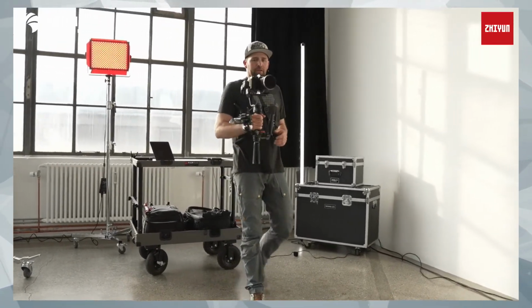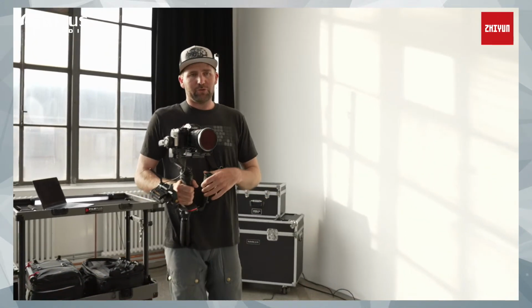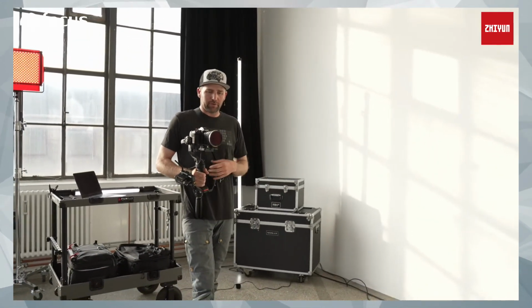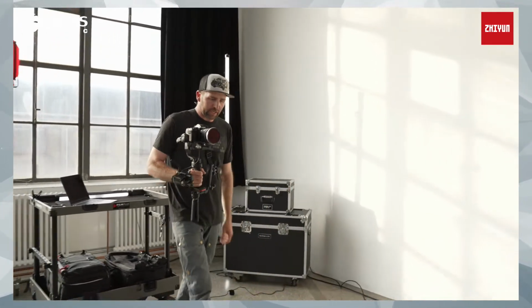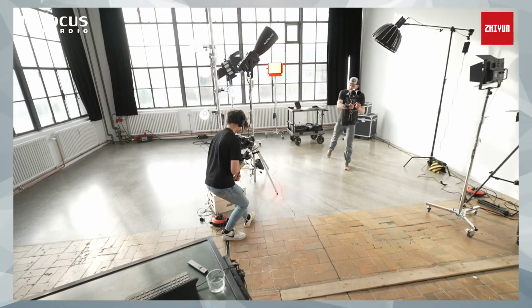But the tricky thing is that, as I said before, that is walking with the gimbal. And you can actually get a lot of gimbal shots without moving. And when I say without moving, that's without moving your feet. But you can use your body to kind of emphasize that movement instead. So instead of taking steps, you can actually move most of your body.